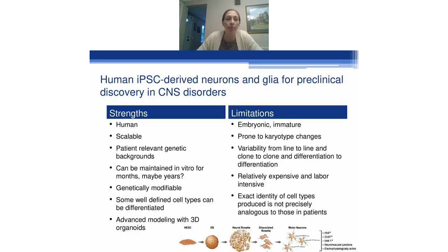So when we think about, in the big picture, what the strengths and limitations are of this technology, on one side, these cells are human, so there's a human relevance to the model system. They're scalable. We can obtain these from patient-relevant genetic backgrounds, and we can maintain the neurons in vitro for months, and some are showing maybe even years now. These cells are genetically modifiable, so we can now use CRISPR technology, for example, to correct a patient variant and see how that specific variant affects neuron biology. And we can create some well-defined cell types.